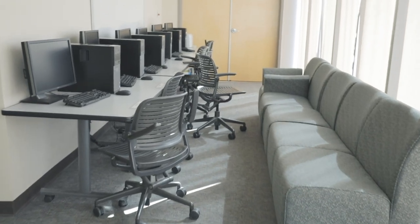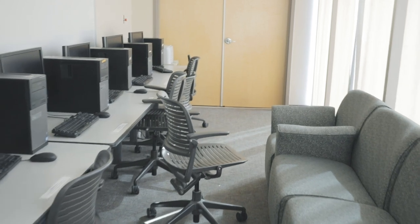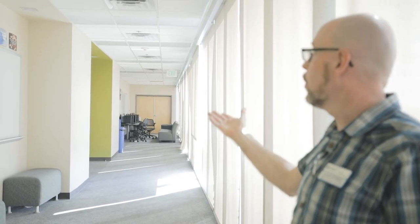Down the hall here, you can see there are, I think, six or eight workstations set up for students to use for computers as well. There are various sitting places along this hallway, whiteboards, again, basically every space on this campus that can be used to help promote student learning and resources has been used in that way. So thank you very much.